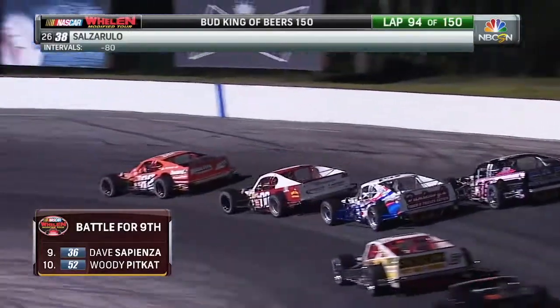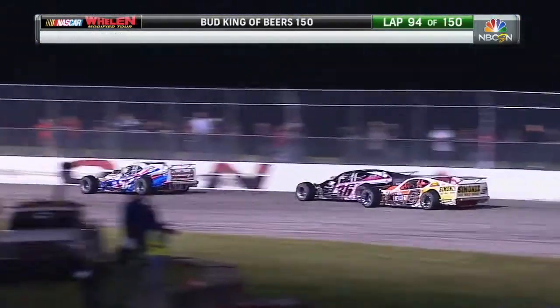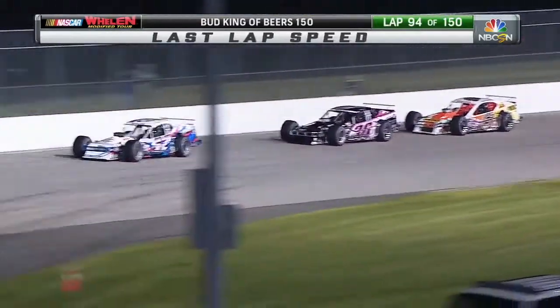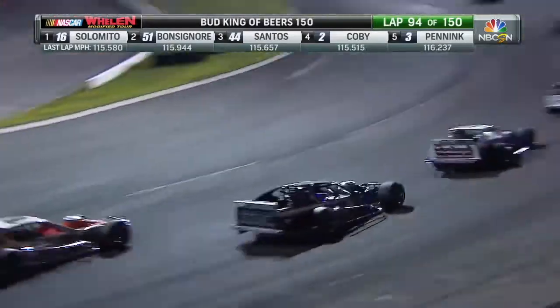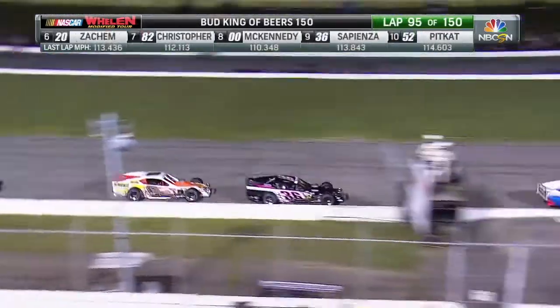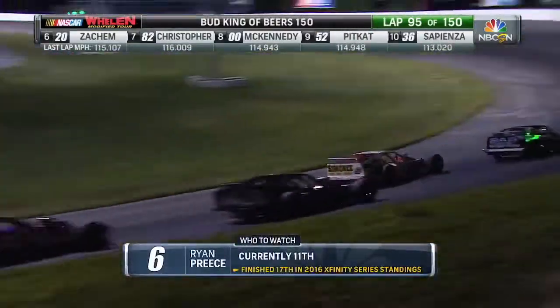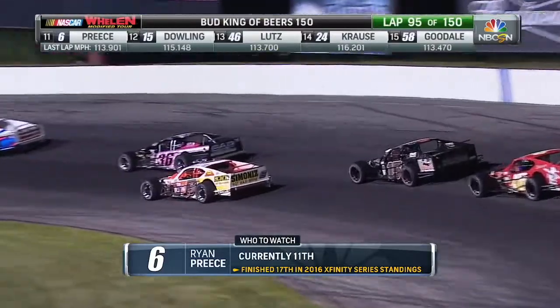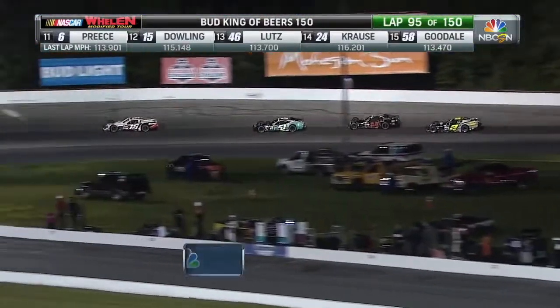Sapienza and Pitcat fighting just inside the top 10. Pitcat gets by in the 52. Bobby Santos has had a pretty solid night, running strong in the top 5, Derek. Bobby Santos running in the top 3 right now.